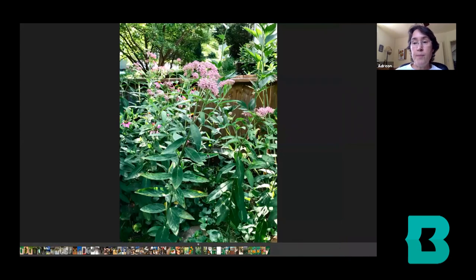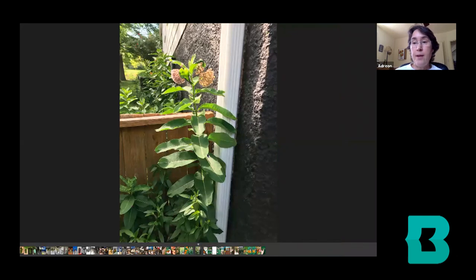And this is swamp milkweed, which is taller. And this is the common milkweed, which, once it gets established, will pop up everywhere. So if you don't want it to pop up everywhere, don't plant this one. But this one has really big leaves, so it provides lots of food for the caterpillar.